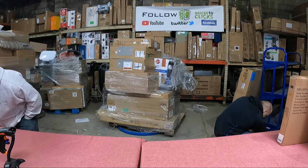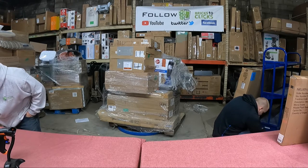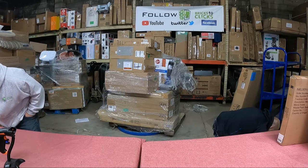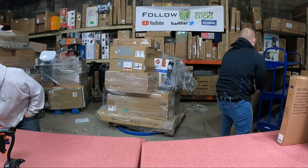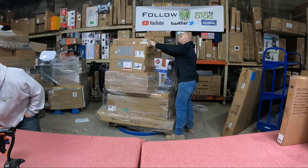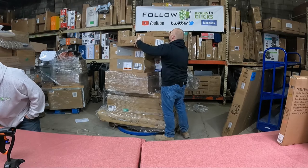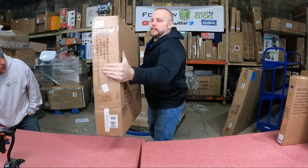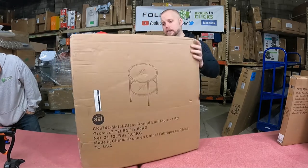I think it says $130. UPC ends in 602. 602. Yep. I don't know where it is. All right, I'm just going to go ahead and guess it. It's this Aiden Lane accent table for $130. So I'm going with that. My luck, this is it now.